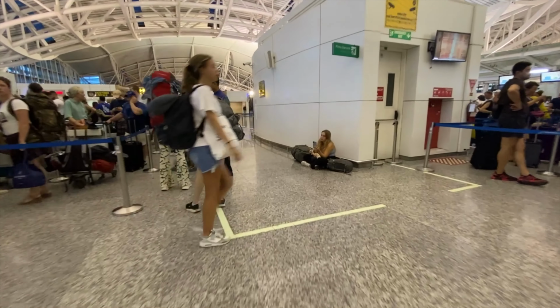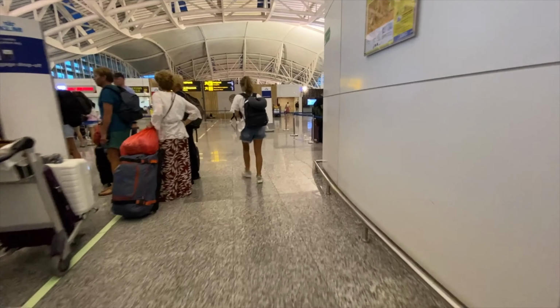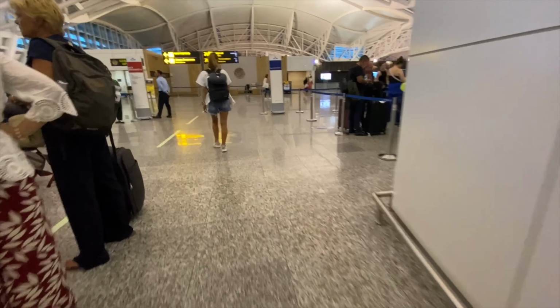As I was in premium economy, I was invited to use the priority lane, which at the time I didn't really realize, instead going for the standard economy lane, which took 50 minutes. Jesus Christ.